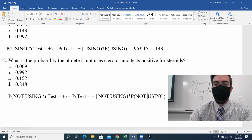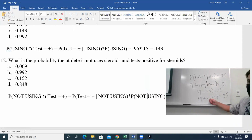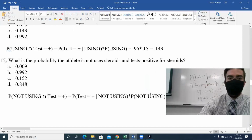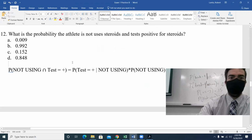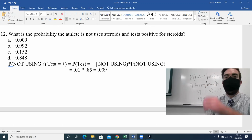because we look at the probability that they're not using, that was right here. And given that they're not using, the probability that comes back positive, that's right here. So now it's just a matter of grabbing those. So our equation there, it's all on one line here. Probably helpful. So we just plug in our values there, which are 0.01 times 0.85, which if we round to that third decimal would be 0.009, right? Or 0.0085, which rounds up to 0.009. Okay?